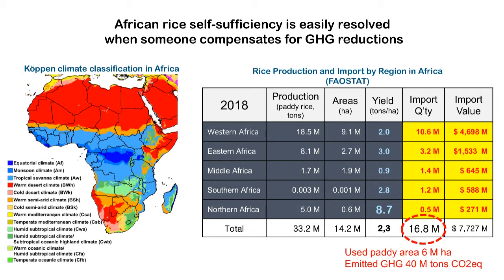To produce about 17 million tons of rice imported by Africa, at least 40 million tons of carbon dioxide emissions are inevitable, given the yield of the exporting countries such as India, Thailand, and Vietnam. Because rice grows in water, methane is produced. Rice cultivation outside the water while controlling weeds with a biodegradable film makes methane-free rice farming possible.